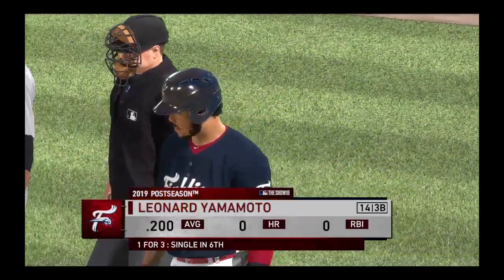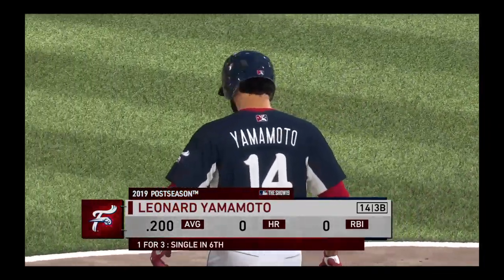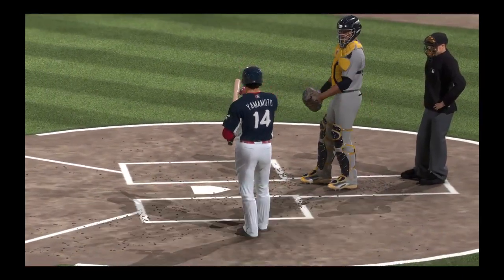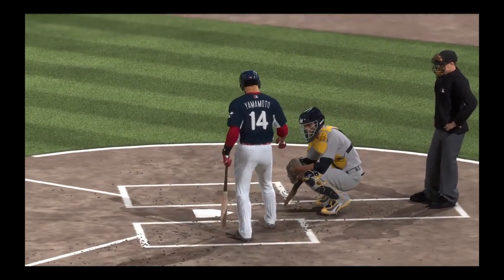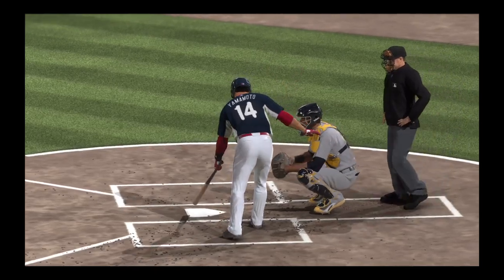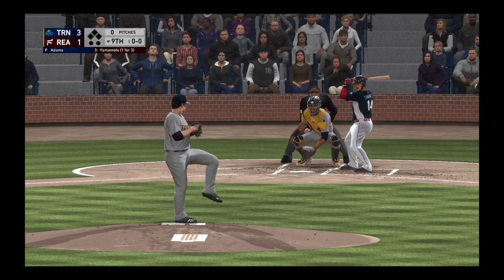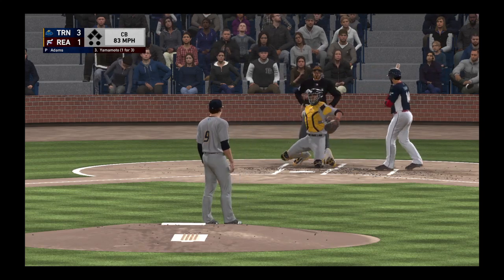Now at the plate, Leonard Yamamoto. He'll lead it off with his guys needing a 9th inning rally here if they're going to force a game 4. Yamamoto. Here's the first pitch. Breaking ball called just a bit low.